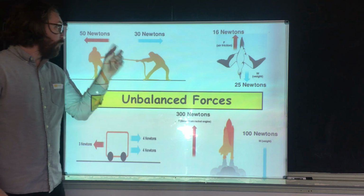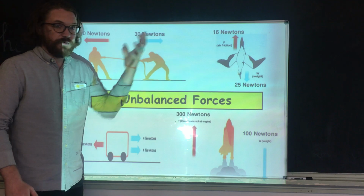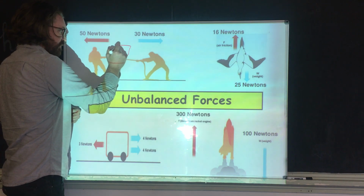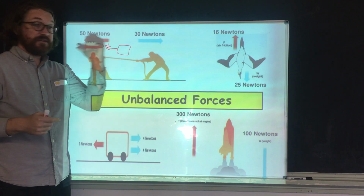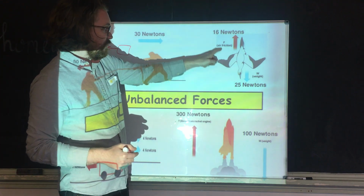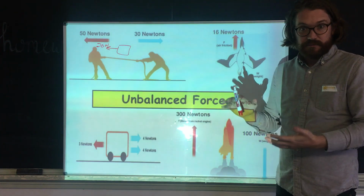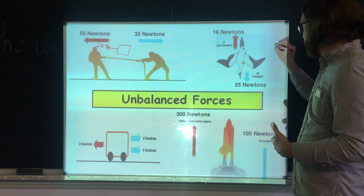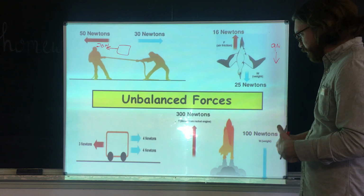If you're playing tug of war and somebody's winning, right, we got 50 newtons going this way, 30 going this way. What's our net force? 50 minus 30 gives me 20 newtons going to the left. Okay. Here, if I got 16 newtons going up and 25 newtons going down, right, opposite directions, do I add or subtract? I subtract. 25 minus 16 gives me 9 newtons, and down is bigger, so we're going down.